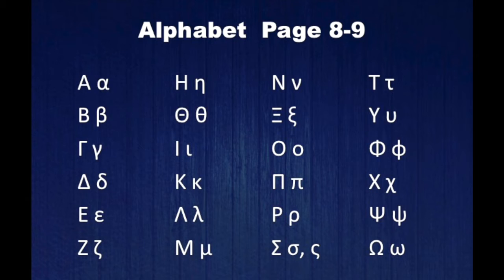Eta. This is going to be one of the confusing ones that trips you up. This is a vowel. I did that backwards, didn't I? It's so hard to write this upside down. It's an E, but it looks like an H in English. It's a long E sound, A, as in obey. Like it's our normal A. In Greek, it's the long alpha.